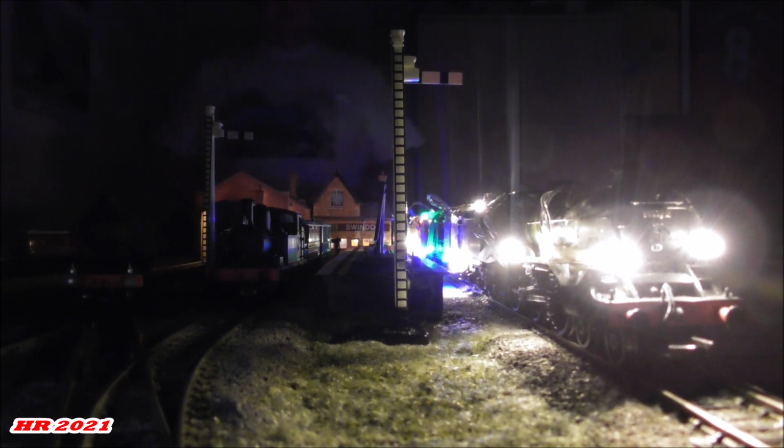From the count of 5, 4, 3, 2, 1. And we have light of the steam railway.